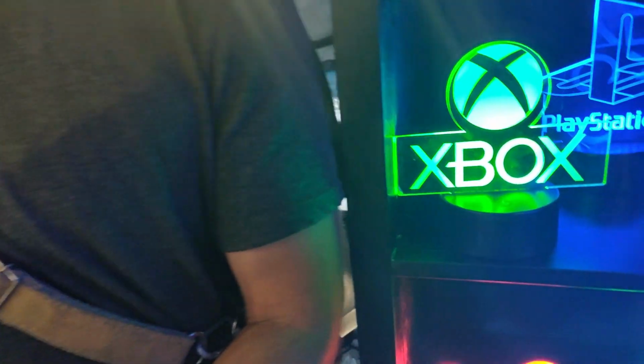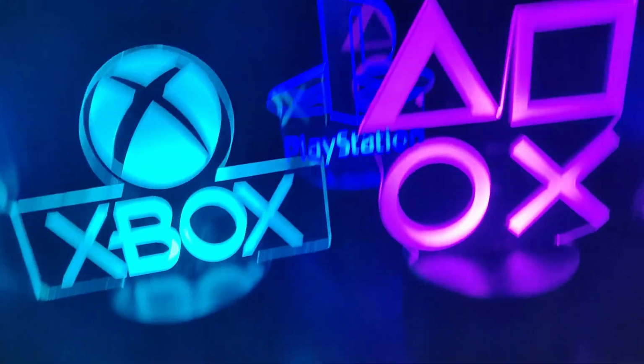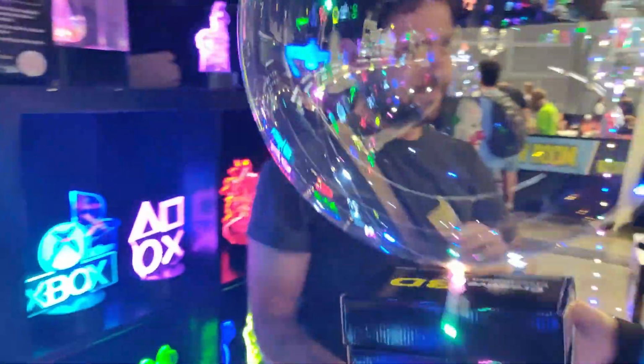How much is this one? They are $40 or 2 for 70. They change colors as well. Oh. 2 for $70. We can definitely use these 3D lamps for our new video game cabinet. A scribble wall.